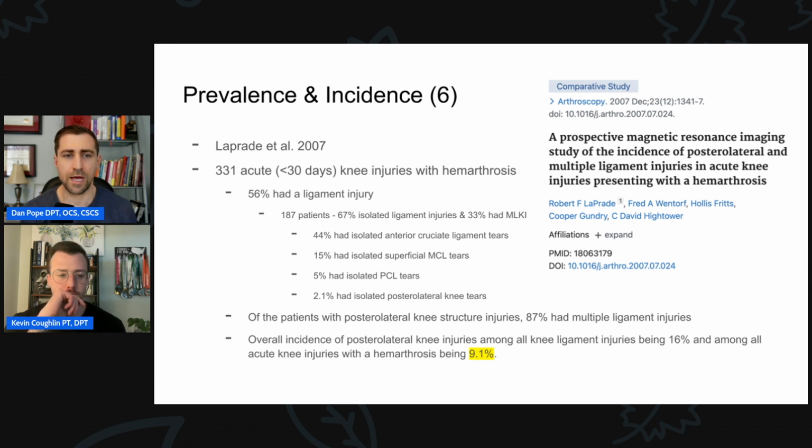Of the patients with posterior lateral knee structure injuries, 87% had multiple ligament injuries. So posterior lateral corner with PCL or ACL or something else. However, the overall incidence of posterior lateral knee injuries among all knee ligament injuries was 16%, and among all acute knee injuries with hemarthrosis was 9.1%. So if you have an ACL injury or a ligament injury within the knee, there's a 16% chance that you have a posterior lateral corner injury with it. And if you just have a big swollen knee with hemarthrosis, you have a 9.1% chance of having a posterior lateral corner injury. If you think back on all the ACLs you treated over time, there may have been some posterior lateral corner stuff going on with those.